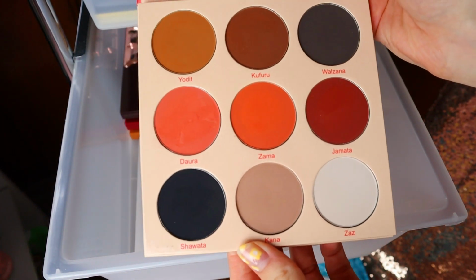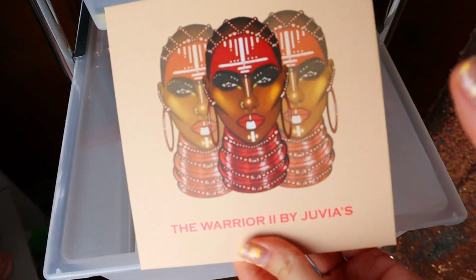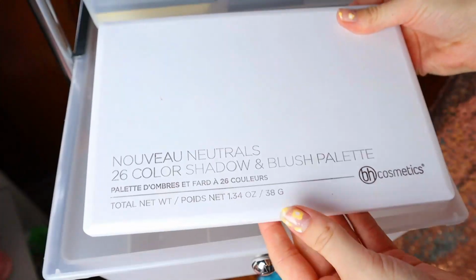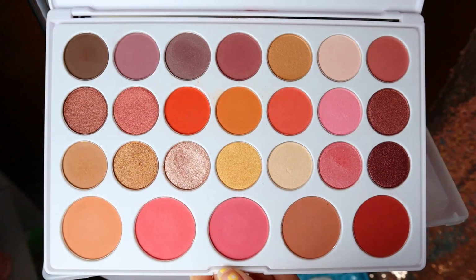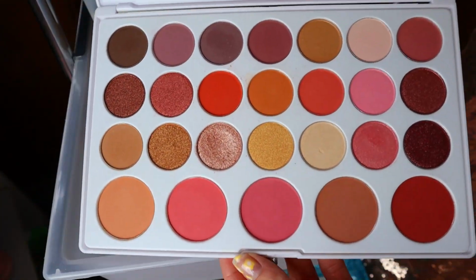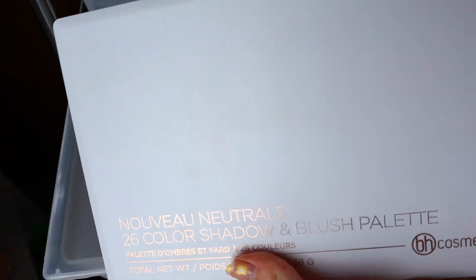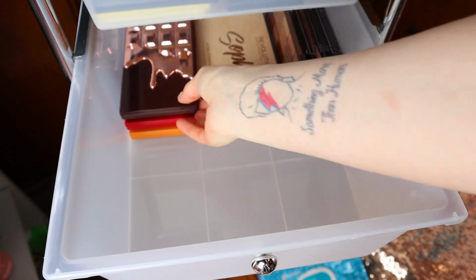I do like this palette for really neutral looks, but I would like to try more of Juvia's Place's eyeshadow palettes because these are very pigmented. They come in huge pans and they're super affordable. We have this one by BH Cosmetics, and I don't know how to say it, but it's huge and it is a really nice neutral palette. I did make a whole video on this palette, but I accidentally deleted half of it and then I couldn't post it, so yay. All of these back here are Makeup Revolution.